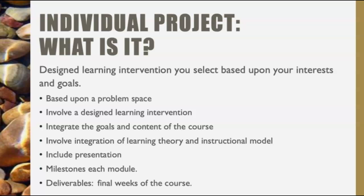This should be a designed learning intervention that you select and develop based on your interests and goals. So some things to point out here, that yes, it should be a designed learning intervention, something that you're designing based on a problem space. It should integrate the goals and the content of the course, involve integration of learning theory and instructional models. It will need to include a presentation. And as I said previously, there are milestones within each module to walk you through compiling the deliverables for this individual project.